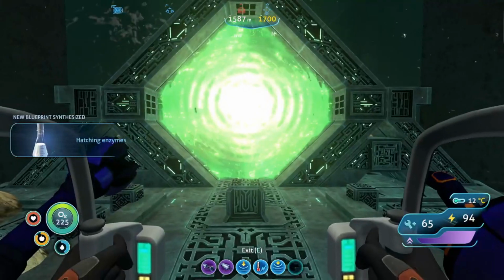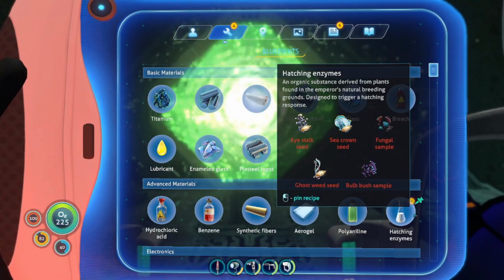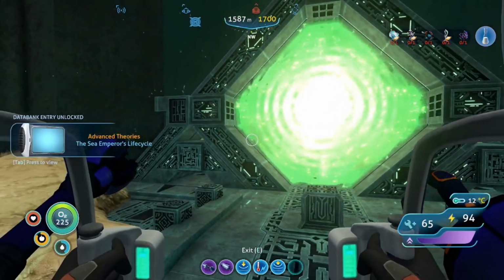New blueprint acquired. Heck yes. Hatching enzyme. A fuck ton.